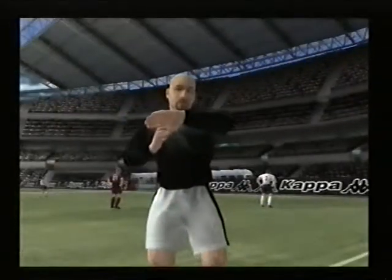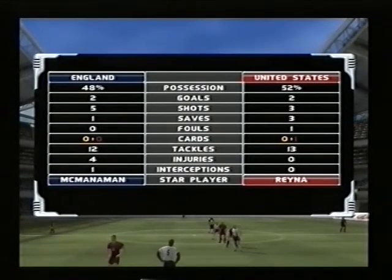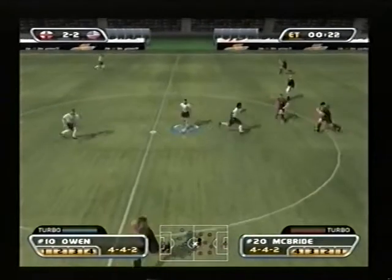The whistle blows for the end of normal time and the score is level. We'll be back in a moment for extra time. Quite a match so far, Simon. Both sides want the win badly. This is anybody's game. And we're underway in extra time.